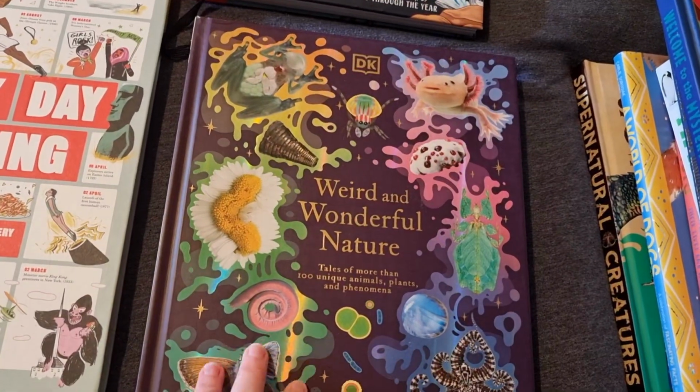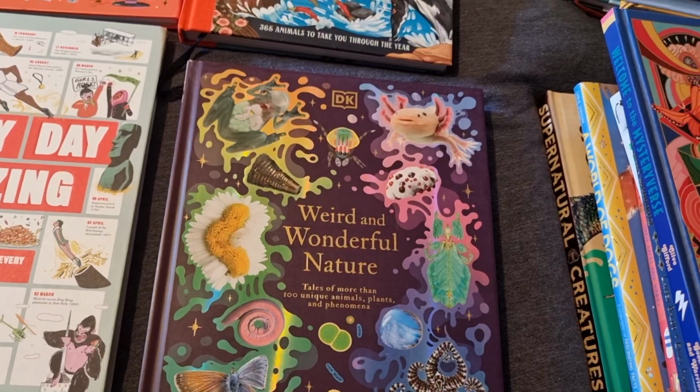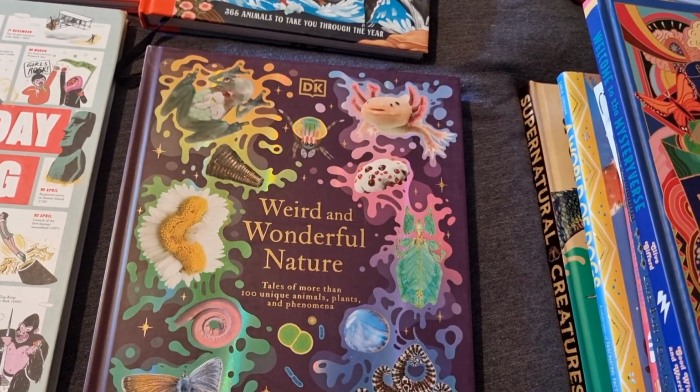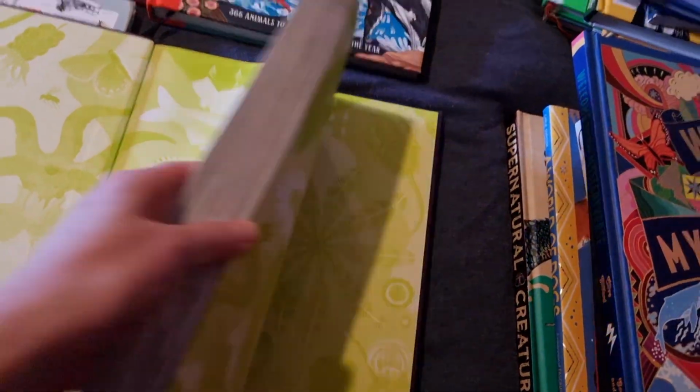She actually read this one before we even started school. I think I got it in the summer holidays and she was begging to read it. So I said, of course, I'm not going to refuse letting her read a book. This is DK's Weird and Wonderful Nature. I wasn't going to say you have to wait till school starts, for sure.